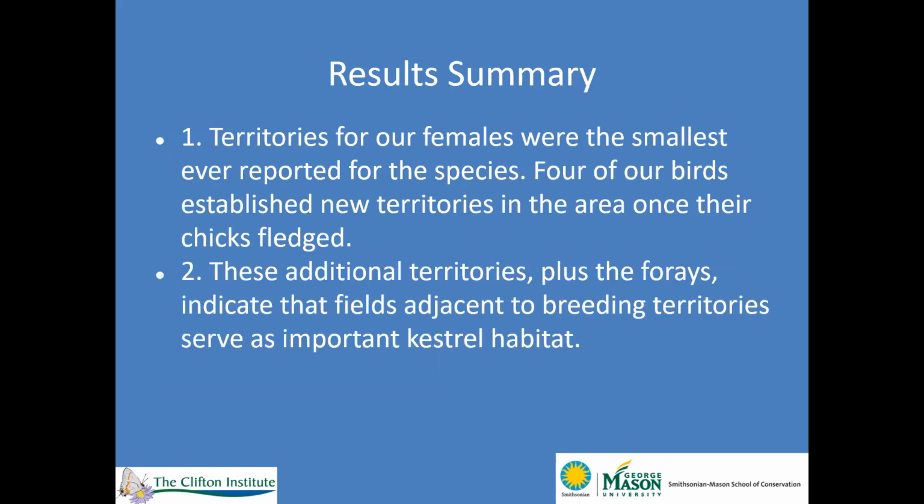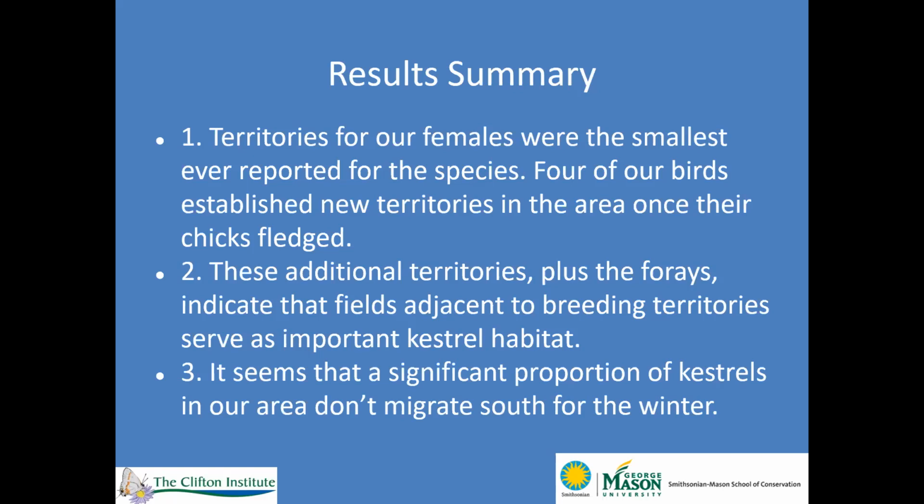These additional territories, plus the forays, like I showed you with the bird that went to Front Royal and Madison, indicate that fields adjacent to breeding territories serve as important kestrel habitat. And finally, it seems that a significant proportion of kestrels in our area don't migrate south for the winter. So this fits into what I was talking about in the very beginning.